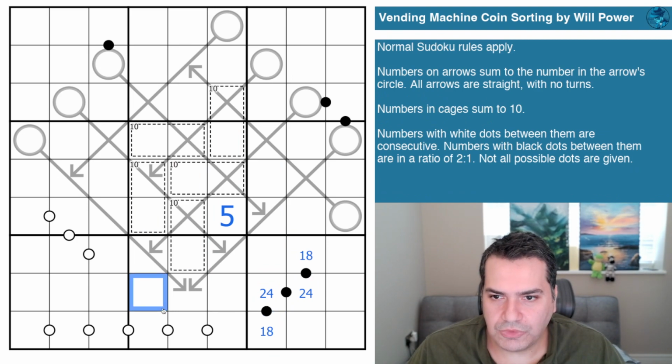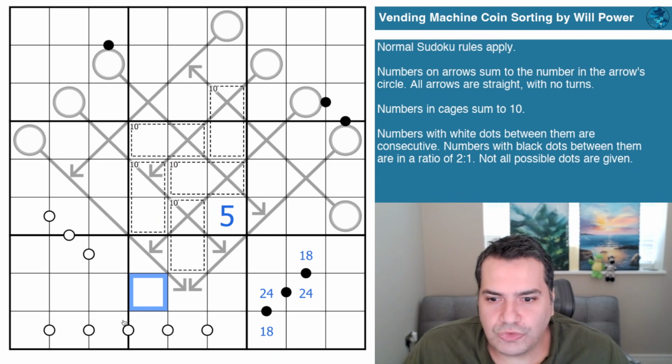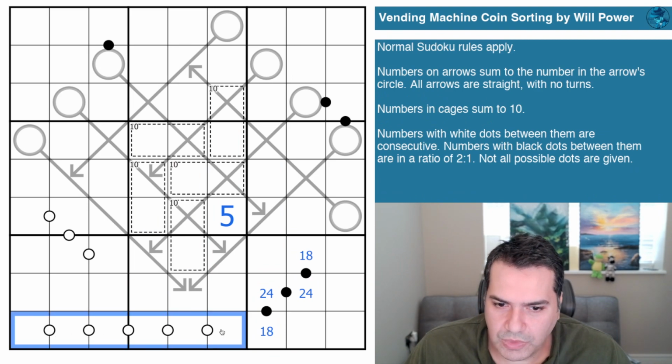Doesn't tell us a lot more, so fairly sure I'm going to have to take a look at this coin sorting machine in box 5. Well, maybe just quickly this run of 6 cells. So this is either 1 through to 6 or 4 through to 9. The 1 and 8 is actually quite interesting, because if this is an 8, it is restricting this huge amounts.